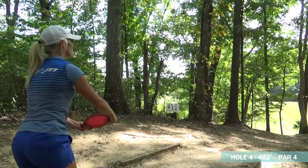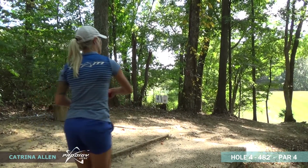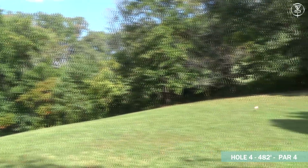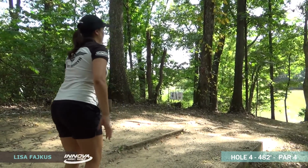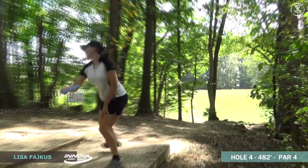It's 482 feet. This is a tunnel shot off the tee. You want to get to the top of that hill, as you can see on the other side. And just kind of a placement shot. These ladies are going to be trying to lay it up pretty much right there where Katrina is. And the basket's up through that other little wooded area you saw there on the catch cam footage.